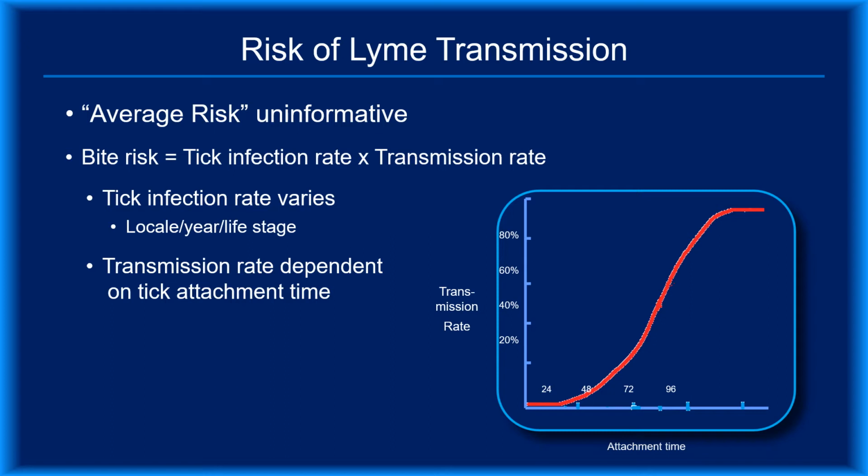There are several reasons why this is true. 1. B. burgdorferi infection rates in specific tick populations have rarely been studied. 2. Infection rates vary from year to year in the same locale. And 3. Transmission rate values are often uncertain. Transmission rates are time-dependent. The longer an infected tick is attached, the more likely it is to transmit Lyme disease. That's a pretty straightforward concept. You can see from this transmission model that the relationship between attachment time and transmission isn't linear. A small change in the attachment time can have a significant impact on the estimated transmission rate.